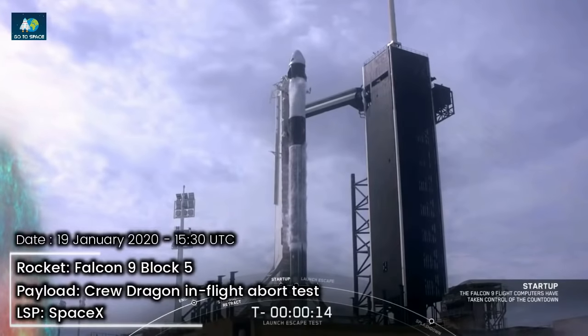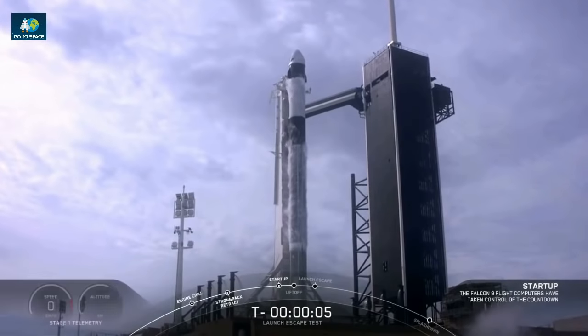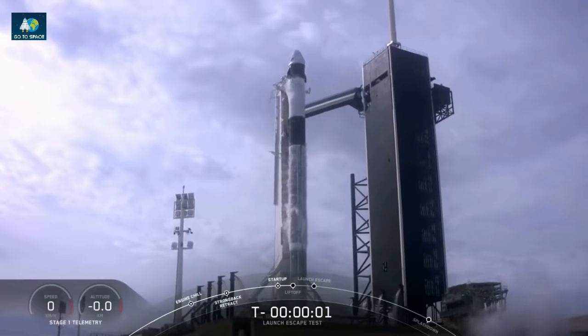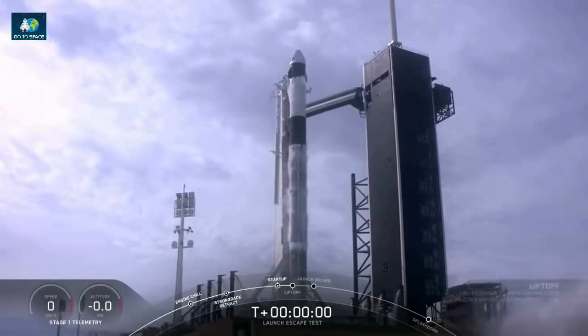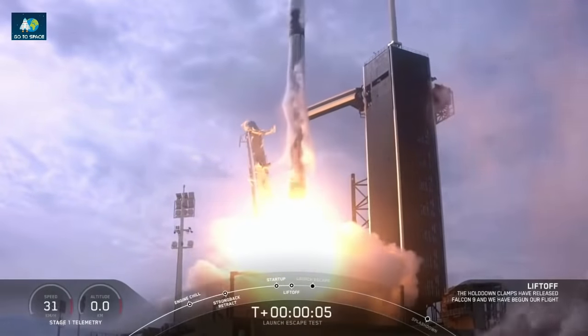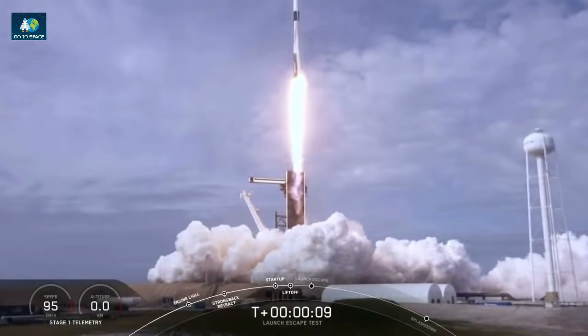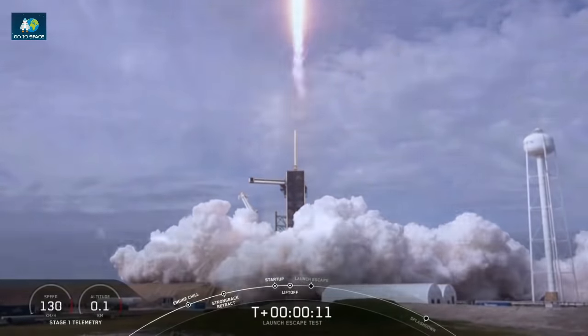Minus 15 seconds. 10. 9, 8, 7, 6, 5, 4, 3, 2, 1, 0. Ignition, liftoff, Semper Fi, aim high, go Falcon, go Dragon. Vehicle is pitching downrange.